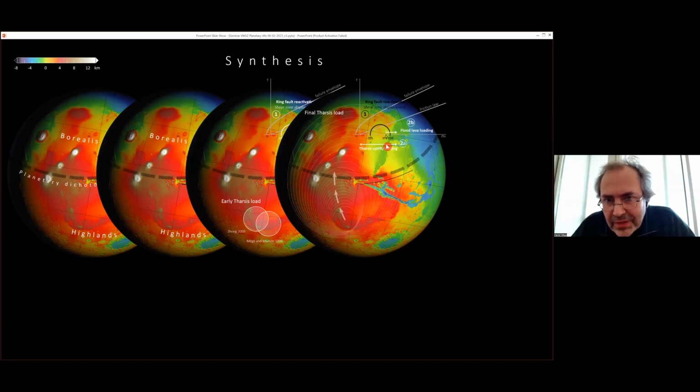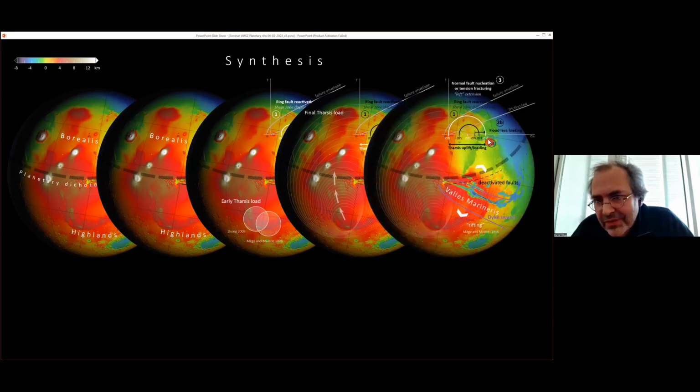So this white arrow here, and as part of it, we have flood lava eruption, which is loading the crust from the top, which means that at the top of the crust, we are moving sigma vertical to sigma 1. Okay, and then we are gradually putting the crust in extension, and this is what we have here.